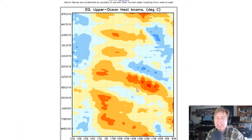Upper ocean heat anomalies. So this is basically like the chart we saw above, but putting it in time. Here's time down this axis, West Pacific here, East Pacific here. You literally can see Kelvin waves over time pushing from west to east. This is Kelvin wave number 3, or I think it was number 4. Two stalled Kelvin waves. This was last summer. We thought we were getting El Nino with cool water developing in the East Pacific.